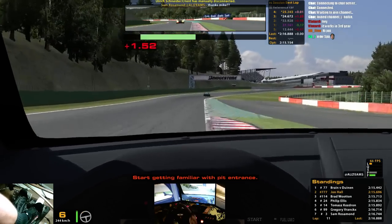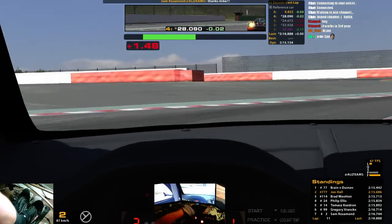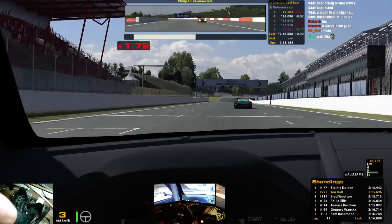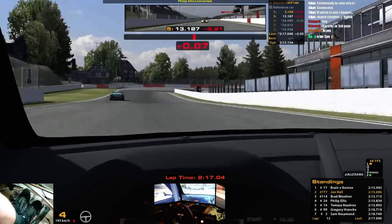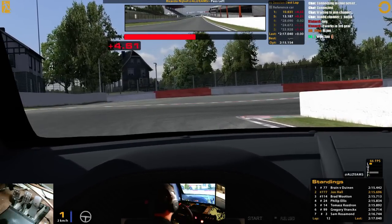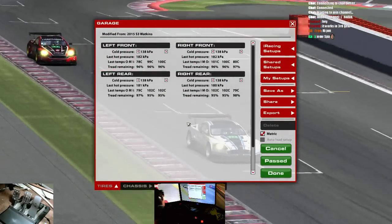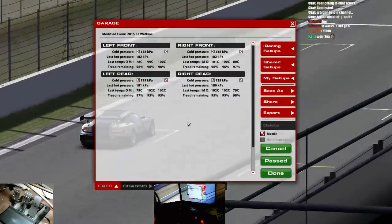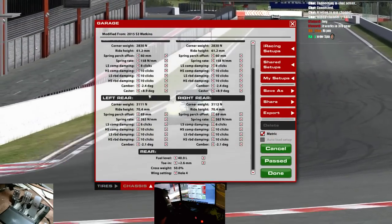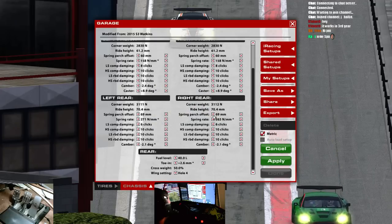Just start taking a peek at your entrance into the pit road there. Just start taking a look, get familiar with it. So 17.04. See what we got for tires now. Alright. Much more equalized. Go up one more click.